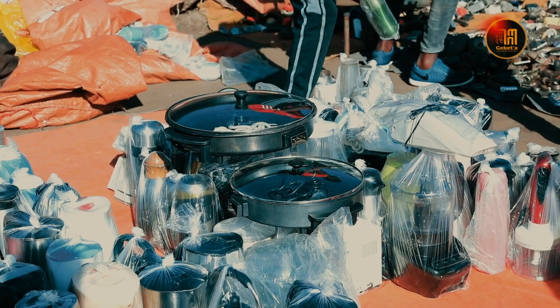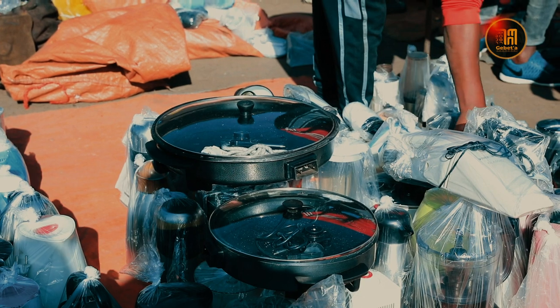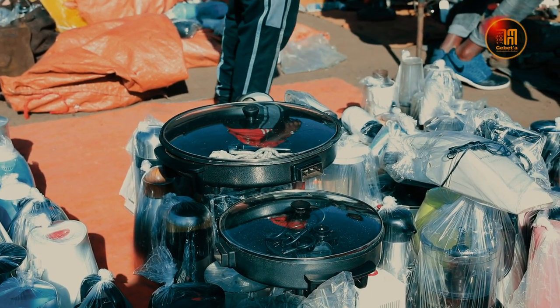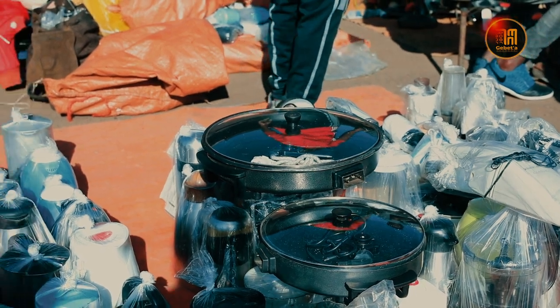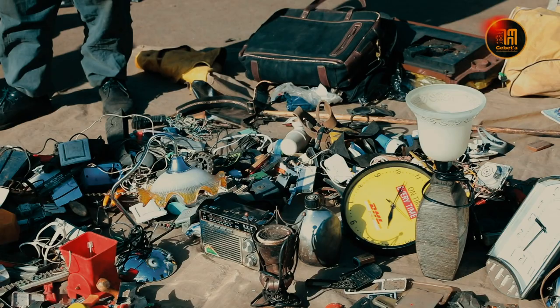There's a pizza maker over there. It looks like it's brand new. So it's probably been used, but they clean it up, they fix it, and it's good as new. So you can really find good, awesome stuff here for a really good price. So that's really cool. Oh, that one is cute too.